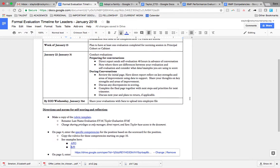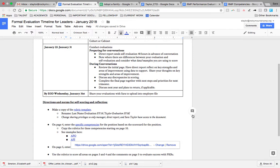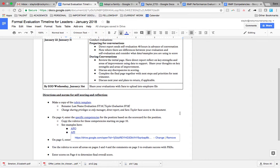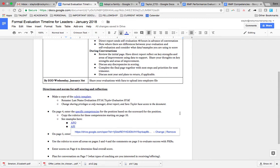And then for the couple of weeks at the end of January, you're going to want to conduct those evaluations, preparing for those by looking at your direct report self-evaluations, which I would recommend having sent to you 48 hours in advance. Then plan to do the evaluation discussion with your people, thinking about how they rated themselves and how you rated them in order to find some common ground and be able to have that conversation in an effective way.